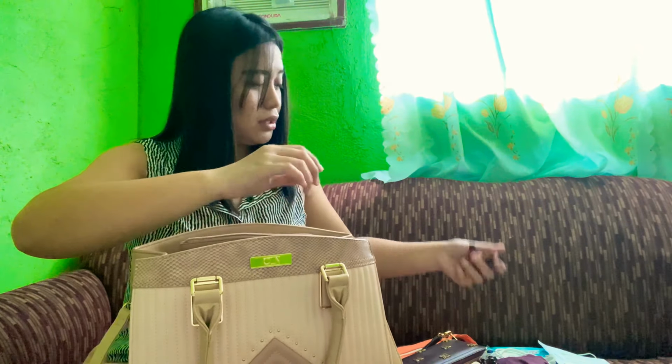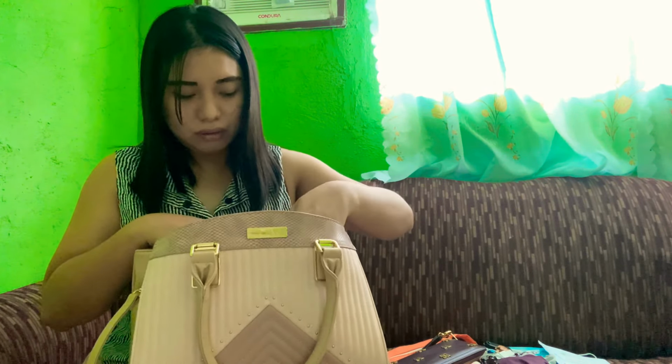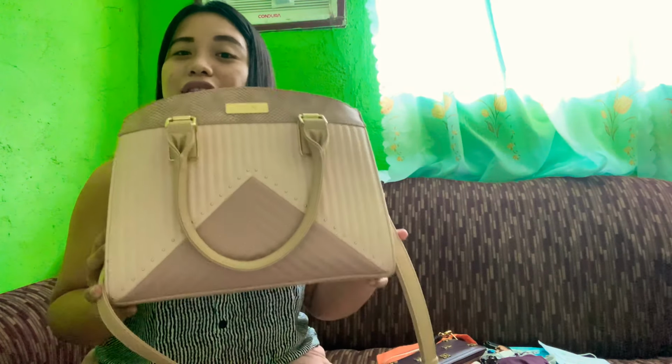yung vitamin C ko nakalabas. And I have the USB. So, yun lang yung laman ng bag ko. Nothing else. Actually, I love the color of this bag. Ang cute, no?